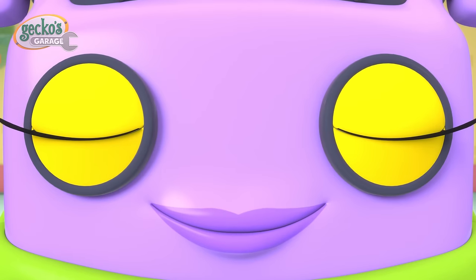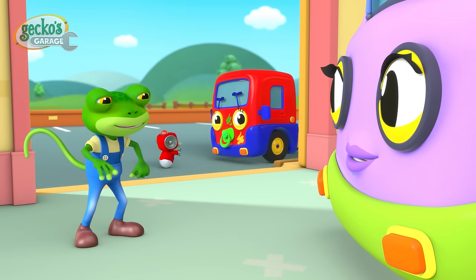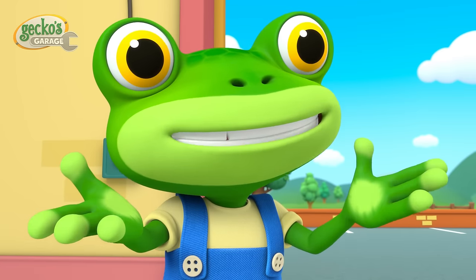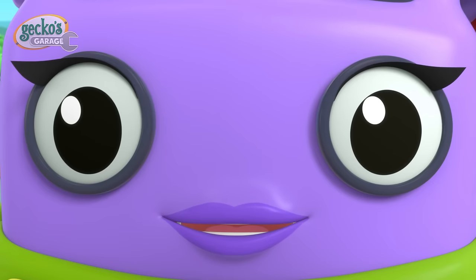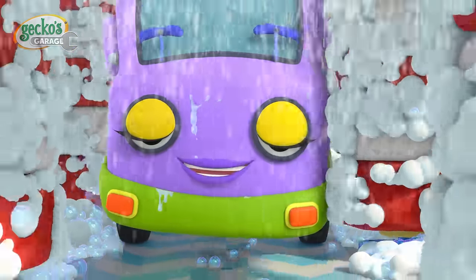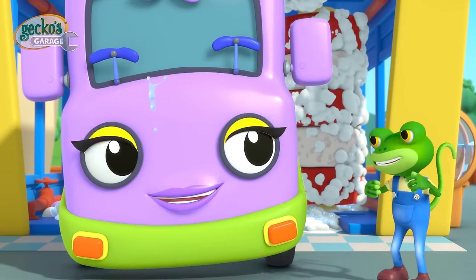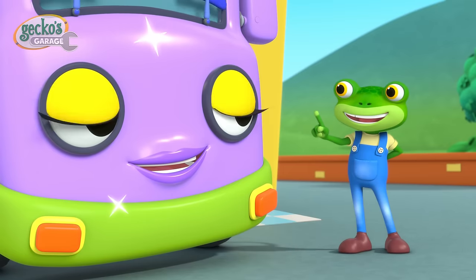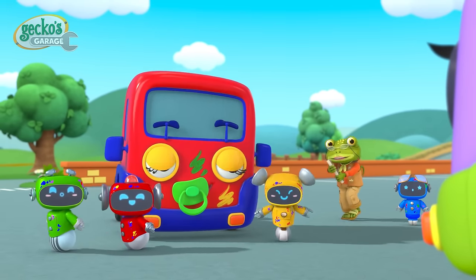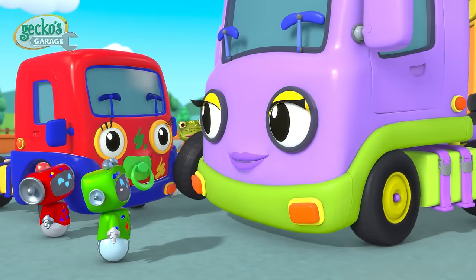There! How'd you feel? Now, after all that fixing, you deserve a treat in the car wash. Or should I say, spa wash? You just relax, Mummy Truck. Prepared, recharged, and refreshed. And ready for a surprise? We love you, Mummy Truck! Mummy Truck's better now the fixing is done.